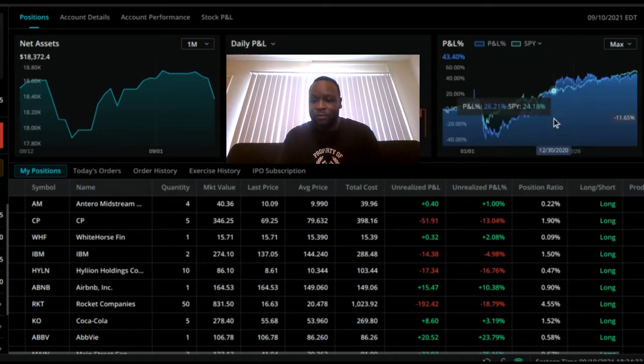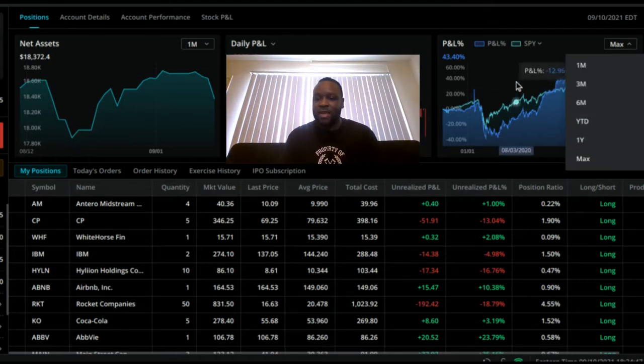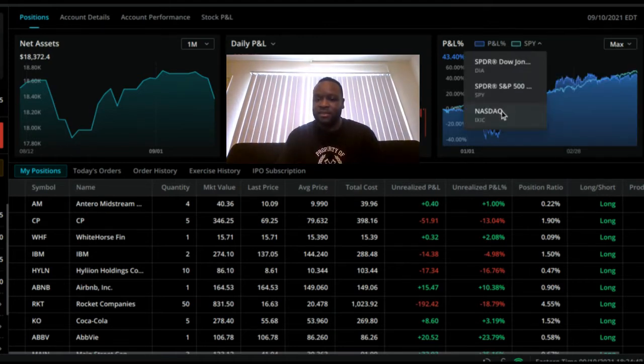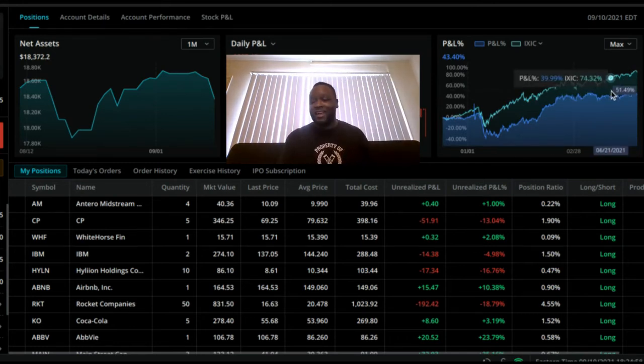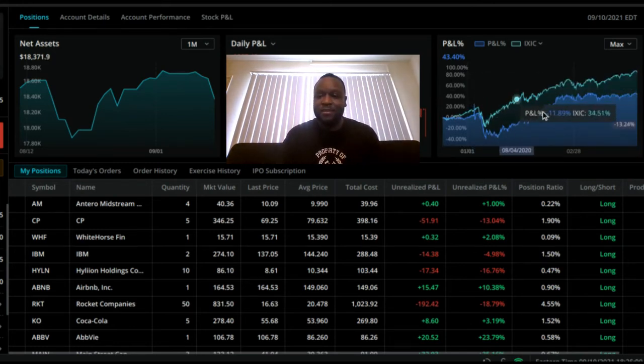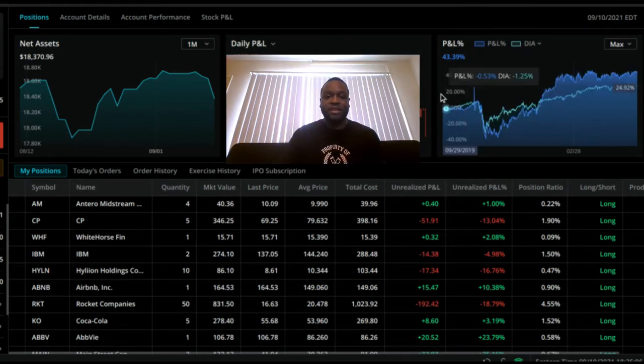Let's see if we're outperforming SPY. SPY is just narrowly outperforming us, as you can see here, with a 49% return for them and a 46% return for us. And then I'm just curious, the NASDAQ index that they have here, we are being outperformed by the NASDAQ index by a mile. So shout out to NASDAQ for that. But every other index that they have here to compare, we're doing pretty well against.